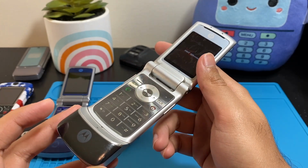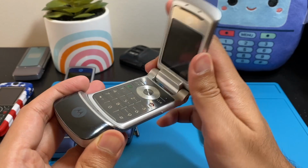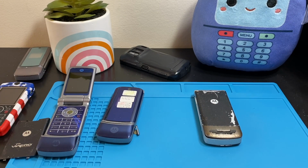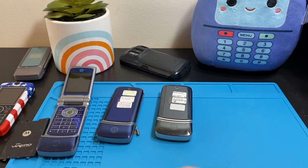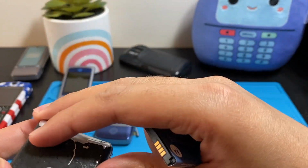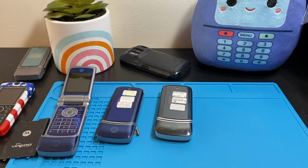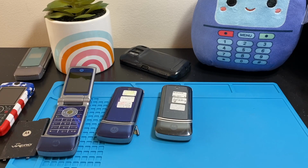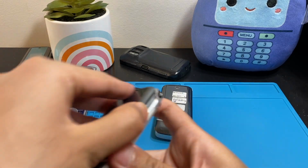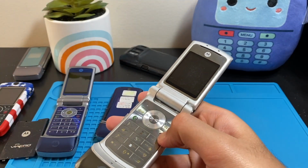Let's put the battery in the other one. And this one's probably in slightly worse condition at the back. The rubber is starting to all squish up and become nasty. As you can see, made in Singapore. And let's put this battery in. See if this thing works.